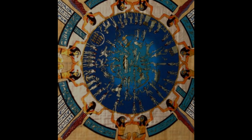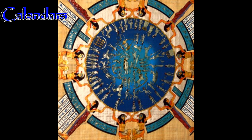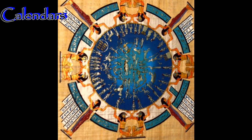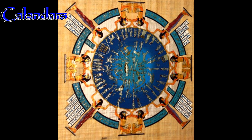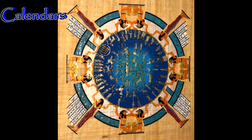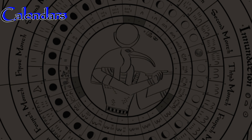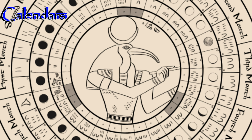We learned about the invention of calendars when we covered ancient Mesopotamian inventions. However, ancient Egyptians created a calendar of their very own as well. Egyptian calendars were based on the 365-day year. They had 12 months and 3 seasons. So each month had 30 days and it was divided into 3 10-day weeks.